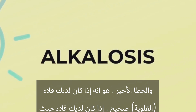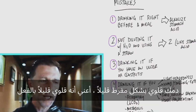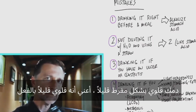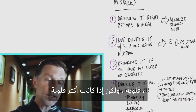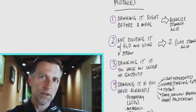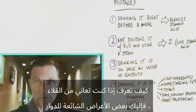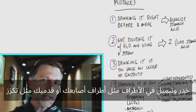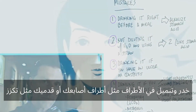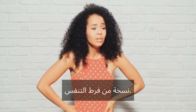All right, and last mistake is if you have alkalosis. If you have alkalosis where your blood is just a little excessively alkaline, I mean, it's already slightly alkaline, but if it's more alkaline, that's a condition called alkalosis, and it can aggravate that pH and make it worse. So a lot of the conditions or symptoms that occur when your body is too alkaline will get worse. How do you know if you have alkalosis? Here are some common symptoms: lightheadedness, numbness and tingling in the extremities, like your fingertips or feet, tetany, like a little twitching underneath the left eyelid, or it could be anywhere in the body, rapid, shallow breathing, okay, like a version of hyperventilating.